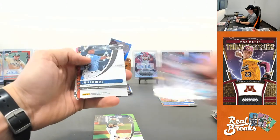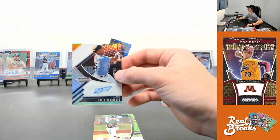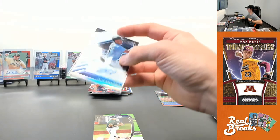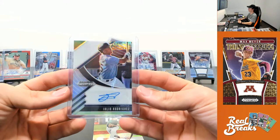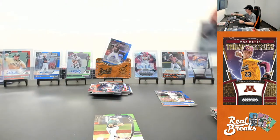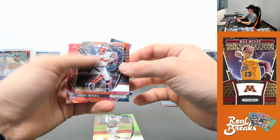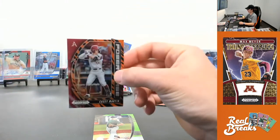Dylan Dingler, silver. And oh, baby, this is sick. Julio Rodriguez, base auto for the Mariners, and Steve Taylor. Nice hit, Steve. Did not know J-Rod had ink in this. That is sick. We're going to put J-Rod up on the Stanford shirt, swap him, dupe him out with Nick York, Robert Hassel, Red Mojo, Casey Martin, Power Surge, Tiger Strike. That's pretty cool.